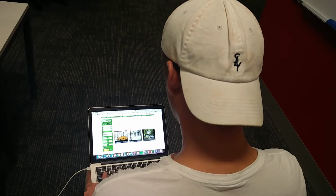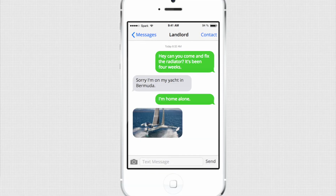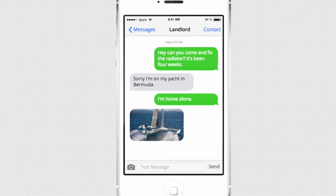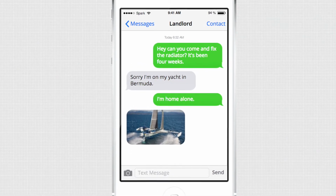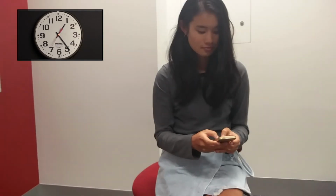Whereas websites such as Trade Me Property cease to be useful once the flat is occupied, My Flat app continues to foster the relationship between landlords and tenants by removing communication barriers. Just one of the many ways My Flat app brings value to the renting process is by improving productivity through reducing the time taken to find flats.